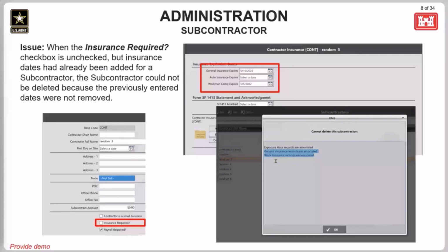So when attempting to delete a subcontractor, say whenever maybe there's duplicate subcontractors due to an SDEF import that contained a subcontractor with a different responsibility code or something, the insurance dates that may have been entered already for the manually added subcontractor was impacting the deletion of the duplicate subcontractor and was keeping the user from deleting it. So this has been updated to work a little better now.